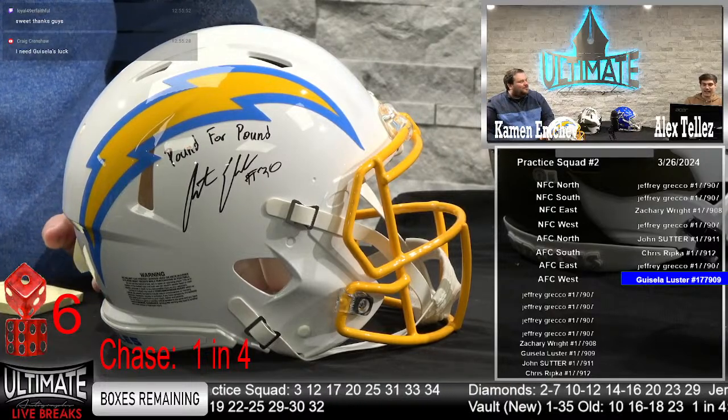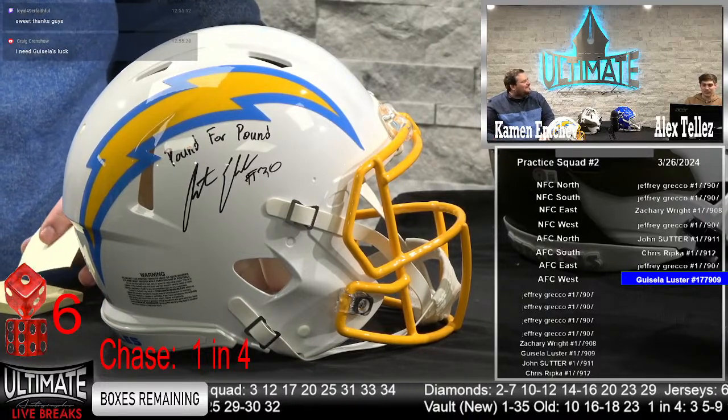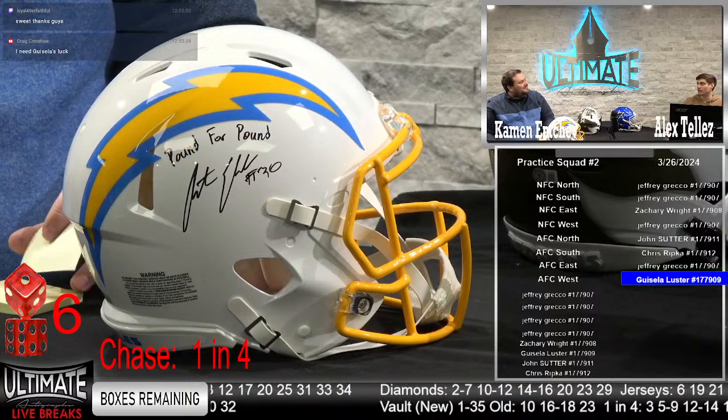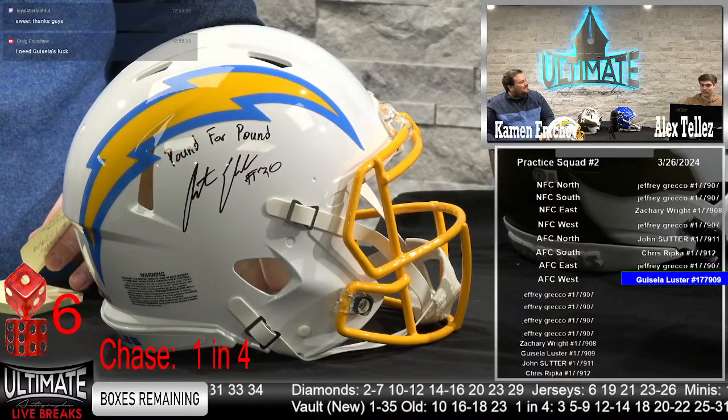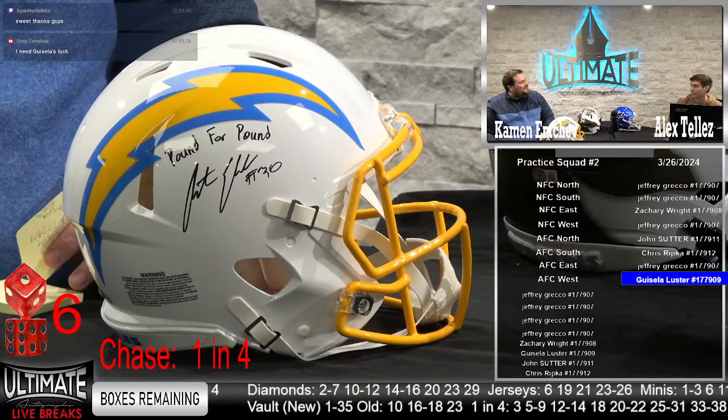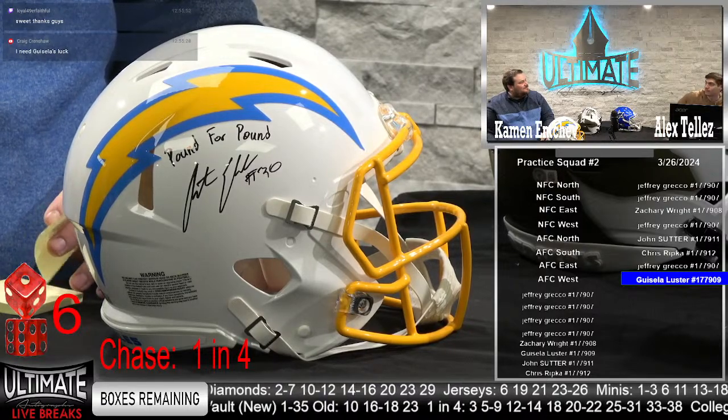Are you rebuilding? I mean, you have Harbaugh and Herbert. I think they're retooling the whole team and keeping Justin Herbert, and that's about it. Yeah. And also, you know, Keenan Allen, Mike Williams, I don't think they wanted to restructure their contracts like Joey Bosa and Khalil Mack did. Yeah. So that all plays a part.